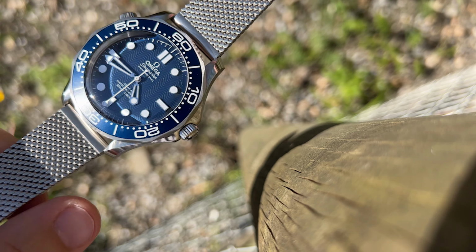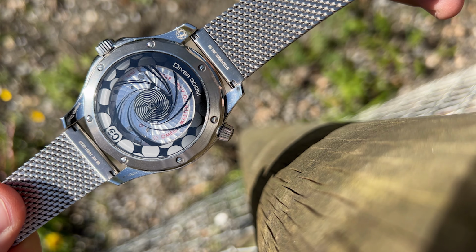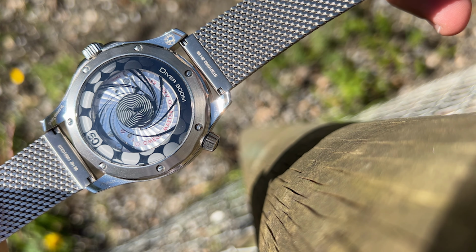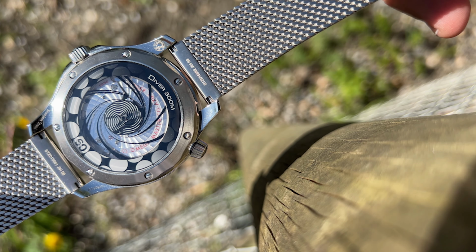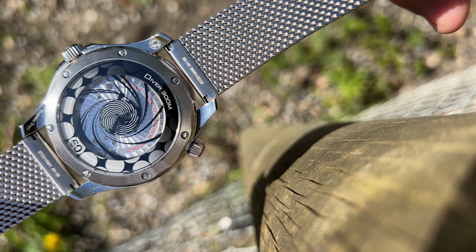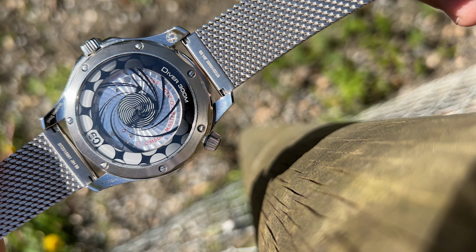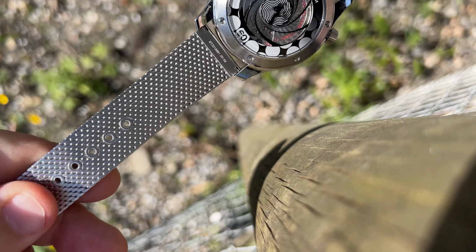Because that seconds hand is actually doing the trick in the back. So every time the second hand is moving, you see that wonderful animation on the case back. And because of the friction, when you have mechanical watches, of course you have friction. Due to the friction, they had to lose some weight in order to guarantee the 55 hours power reserve for this watch. I mean, it's beautiful, right?